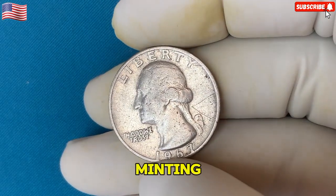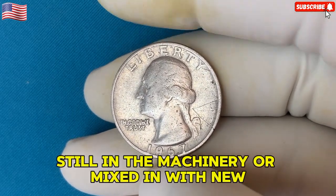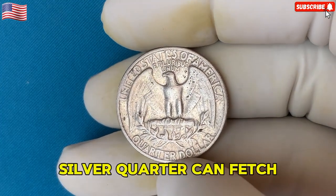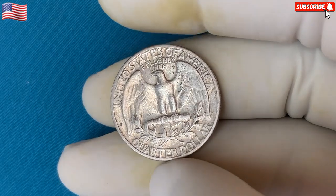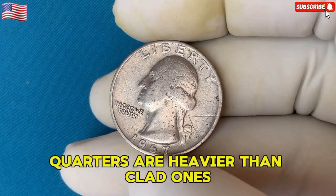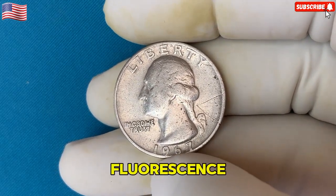They were likely minting mistakes caused by leftover silver blanks still in the machinery or mixed in with new clad blanks. When authenticated, a 1967 silver quarter can fetch massive sums, especially if it's in great condition. These silver planchet errors are often verified through weight, since silver quarters are heavier than clad ones, and through professional grading and X-ray fluorescence testing.